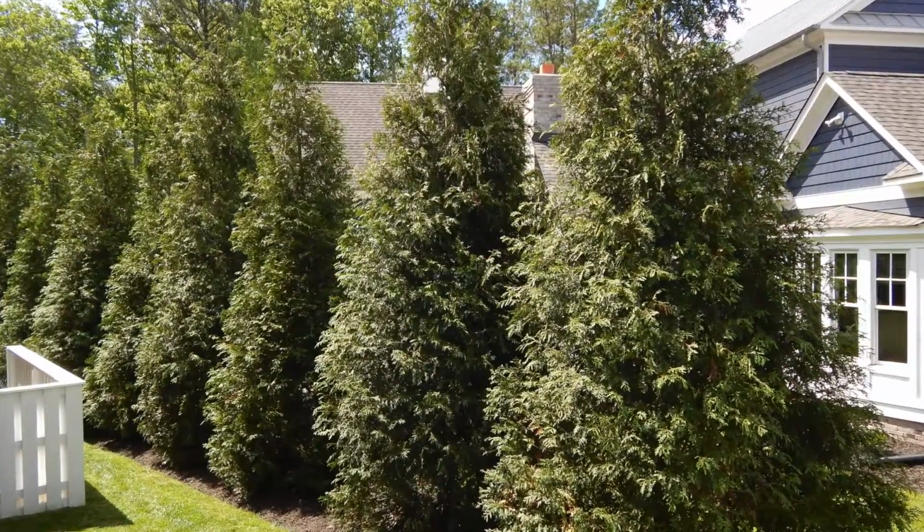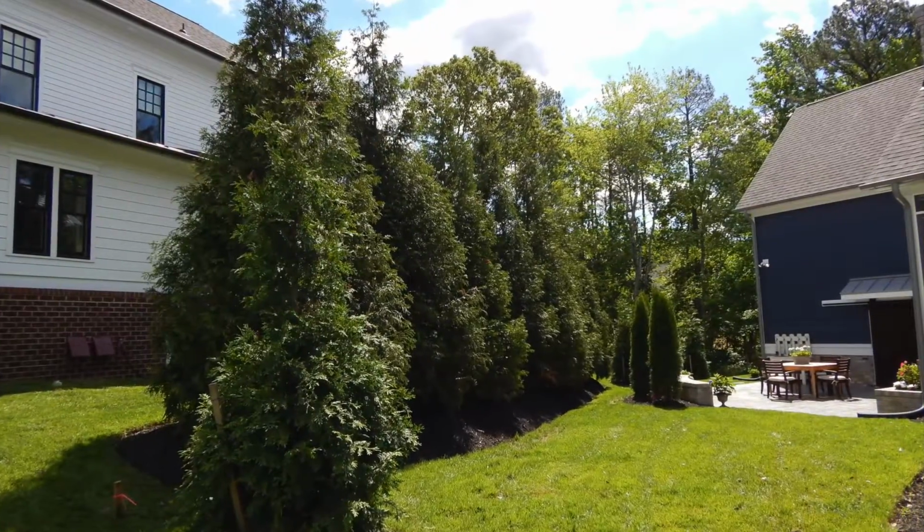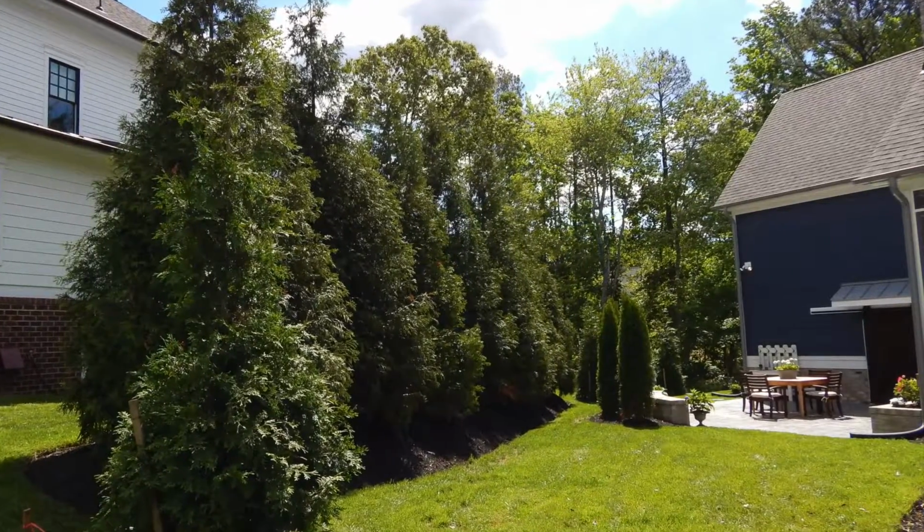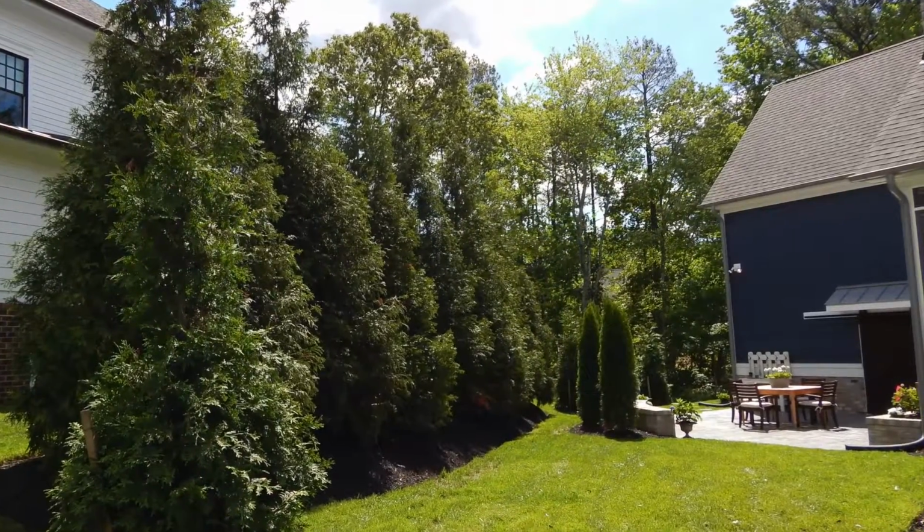At James River Nurseries, we know that landscaping can play many roles when it comes to adding value to a property. And if you live in close proximity to your neighbor, one significant role it can play is giving everyone just a little feeling of space.